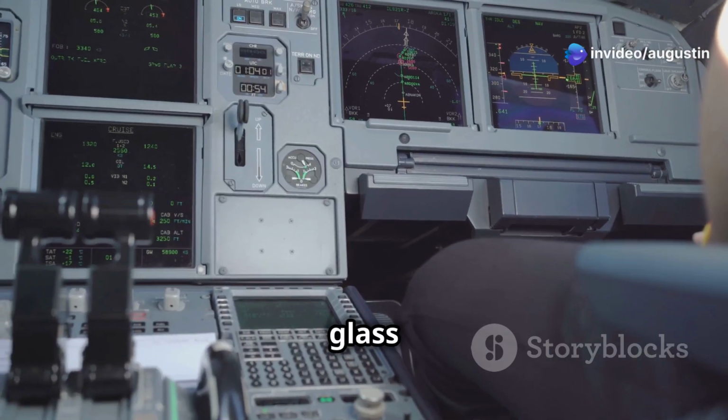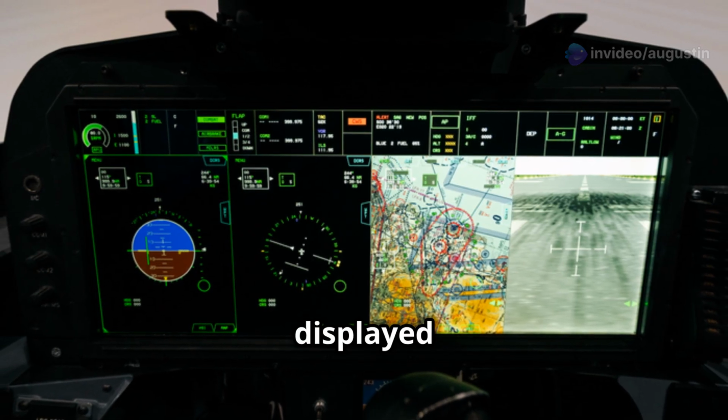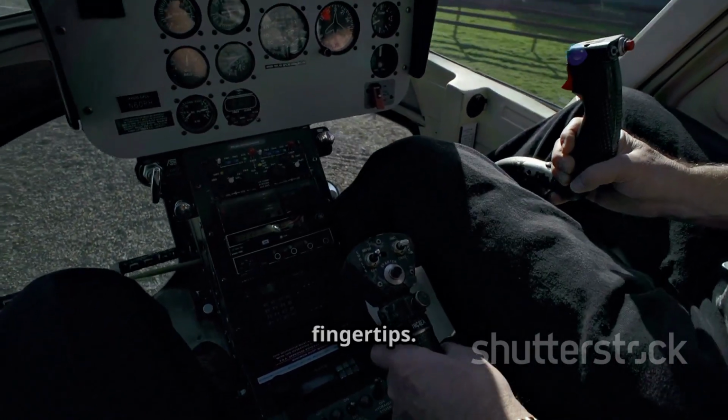This baby's got a glass cockpit that'll make even the most tech-savvy pilot drool. Imagine a cockpit where everything you need to know is displayed right in front of you on a bright, colorful screen. The Cirrus SR20 brings the world of aviation right to your fingertips.